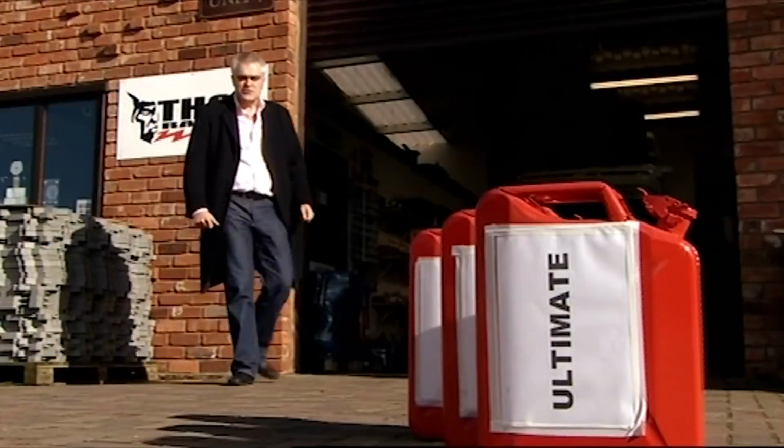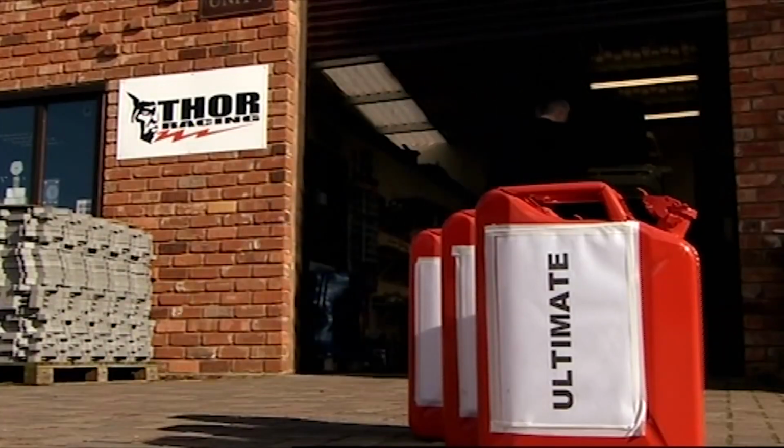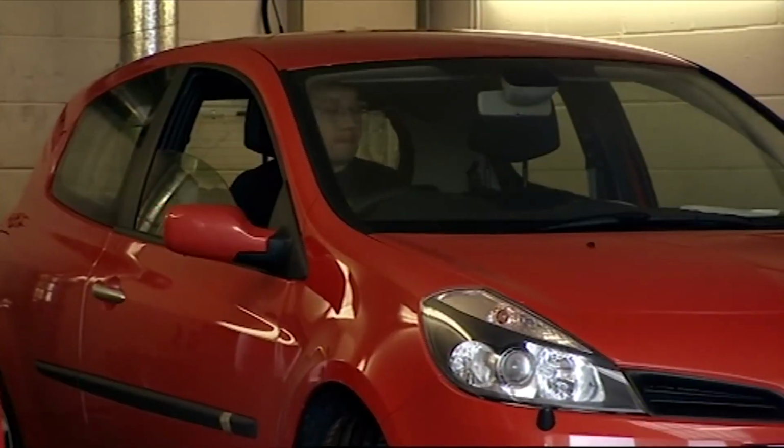To find out which does what, we're at tuning specialist Thor Racing. They're the kind of people who'll make your Toyota Supra produce 800 brake horsepower. And to measure all that power, they've got a machine called a chassis dynamometer. We're going to use it to measure the power produced by each car running on each fuel.